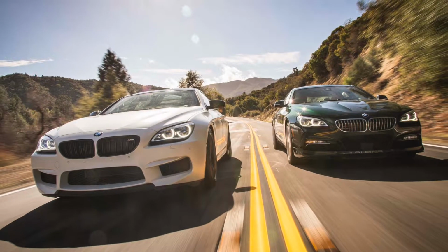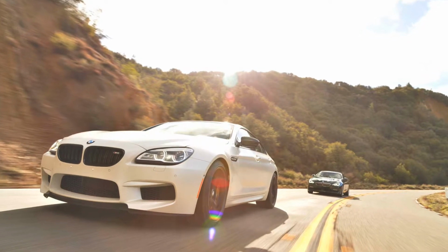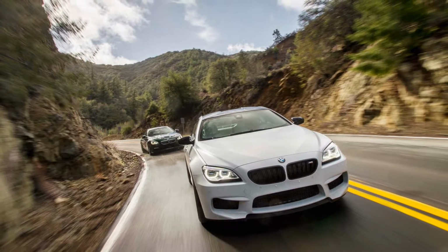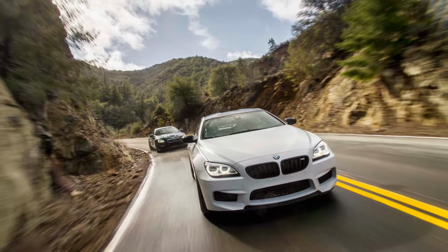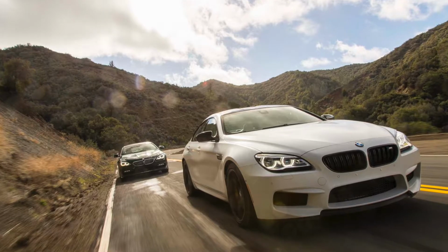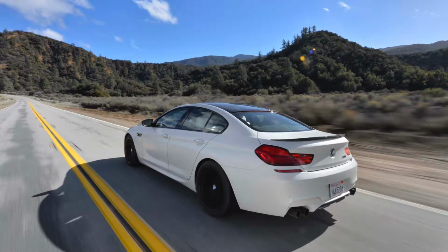Every car is defined by a series of compromises, trade-offs, and decisions that achieve one goal at the expense of others. The performance derivatives of the BMW 6 Series Gran Coupe define compromise, whether to emphasize style over function. We just can't decide which set we like better.